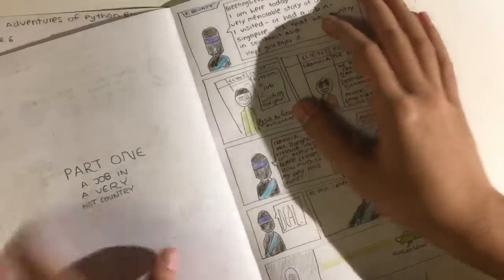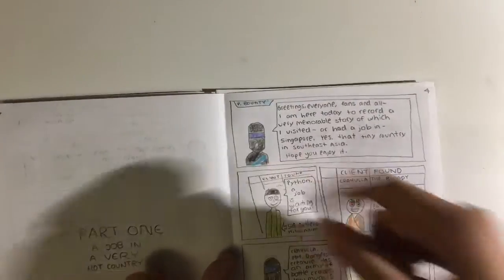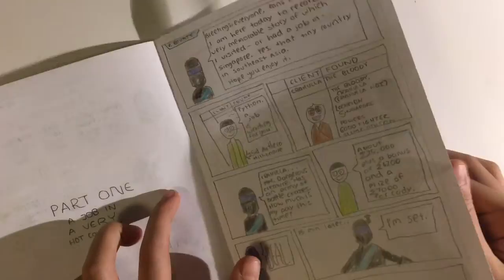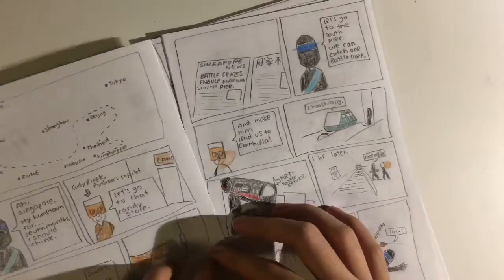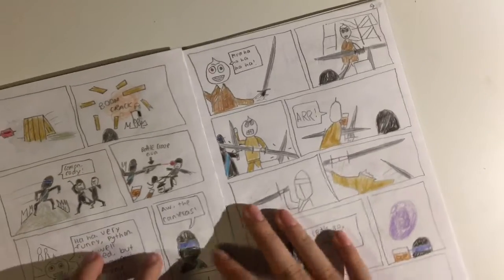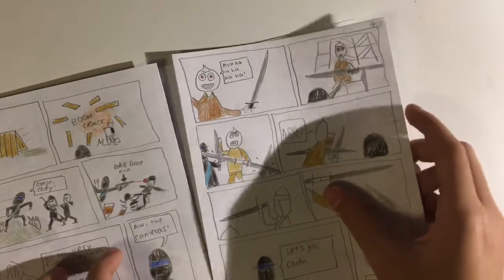And as you can see now, we are in issue 6, and his helmet light has changed yet again, and this time he has gone to Singapore. But the whole story is not set in Singapore. They go into a portal, and they go into this dark area where they find the bad guys, but of course they win again.